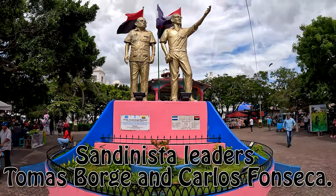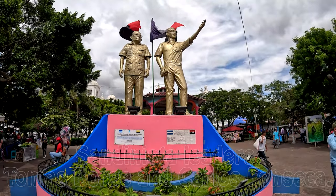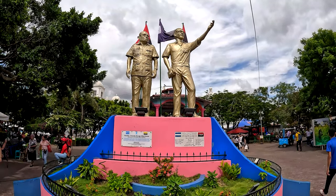Established the Sandinista body in 1961. Yeah, but he was the initiator, like he's the founding father of the Sandinista revolution. Okay.